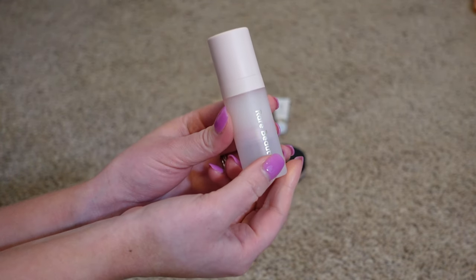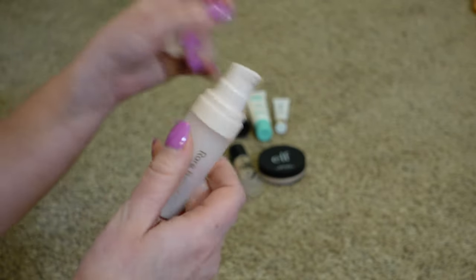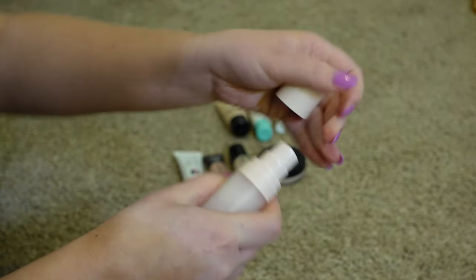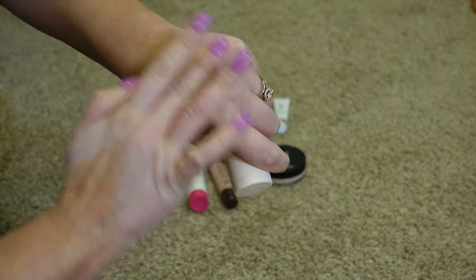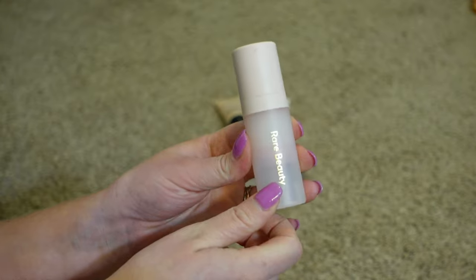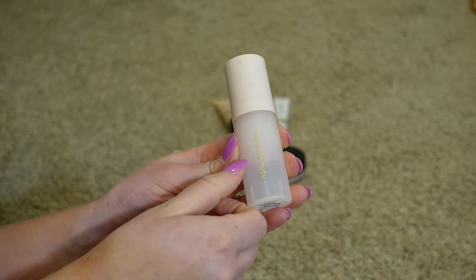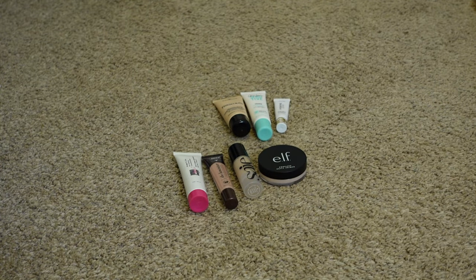We've got the Rare Beauty Pore Diffusing Primer. I think I'm gonna keep this because I'm already halfway through it, and I think this is just the mini size. I do really like this one. I don't think it's better or as good as the NYX one I just talked about, but I do think it's a pretty good primer, so I'm gonna go ahead and finish this up. I don't know if I would ever repurchase it though, I will say that.